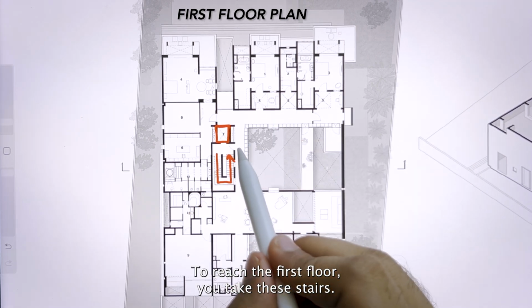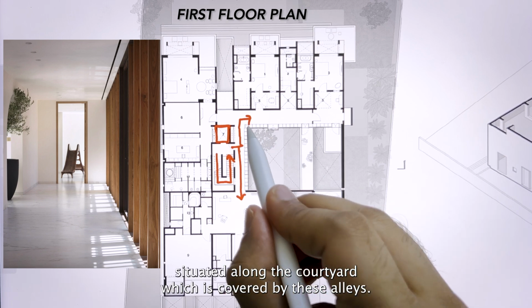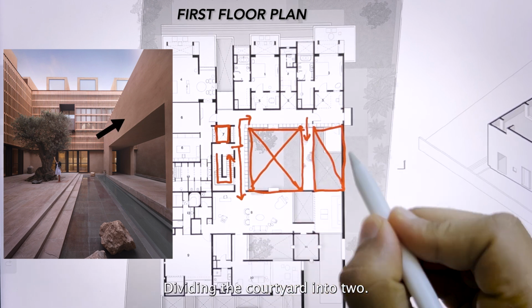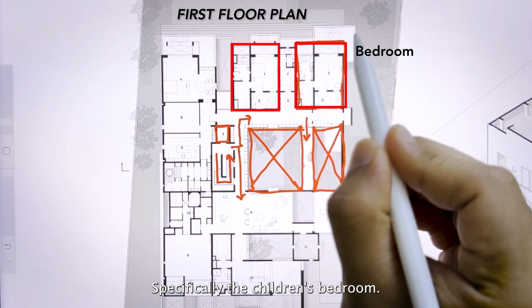To reach the first floor, you take these stairs. This is the lobby of the first floor, situated along the courtyard, which is covered by these jalis. There is a bridge here that connects the two volumes of the house together, dividing the courtyard into two. On one side of the house, there are bedrooms, specifically the children's bedroom.